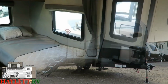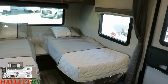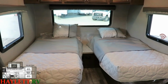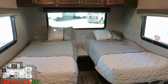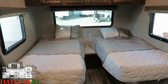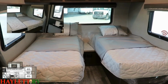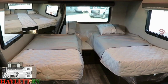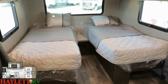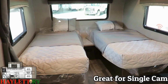As you step into this unit through that large entry door, the first thing you're going to notice are these twin beds. And this is what I was talking about that gives me that feeling of camping with my grandparents in their 1970s era Terry camper that had twin beds in it. And that's just the way it was then. But this bed converts into a king. I'll do a little insert right there where you can see the mattresses installed. And what I like about this is, let's just say one of you is a restless sleeper, the other one, you know, just like, you're killing me.